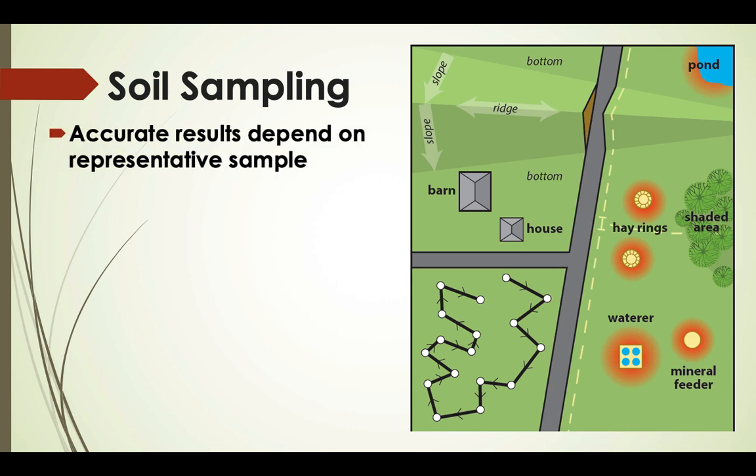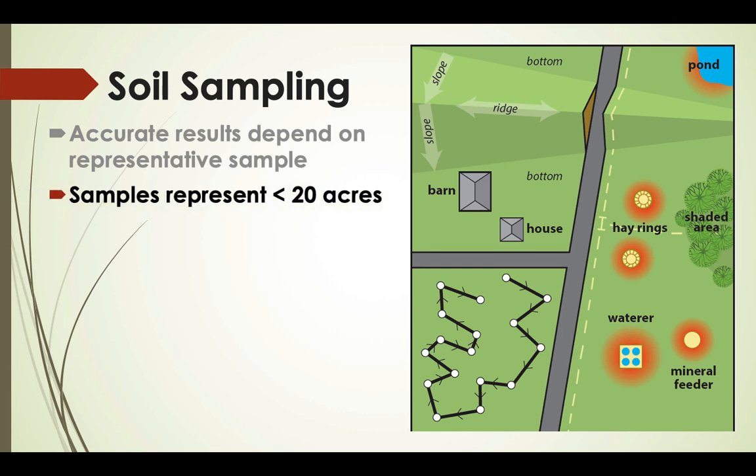And the accuracy of the results are going to depend on how representative your sample is. So we need to make sure that it represents what we're sampling well. And we want to take samples that are 20 acres or less. So we want a sample to represent 20 acres of pasture or less. Say I've got a pasture boundary that's got 60 acres. I need to take three samples from that. And the way I take that sample is I divide that pasture up into like units.